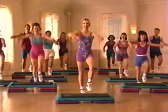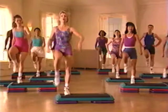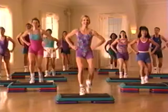Move over to the right side of your bench. Give me a knee up. Change legs. Now move down your bench. Change legs again. On the floor, two-step touch. Do it again. So it's knee, knee again, and step touch.